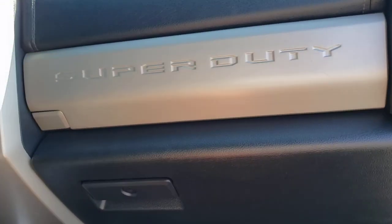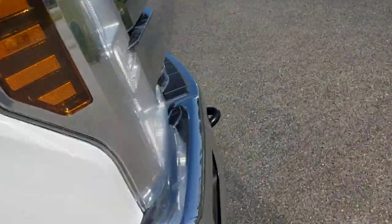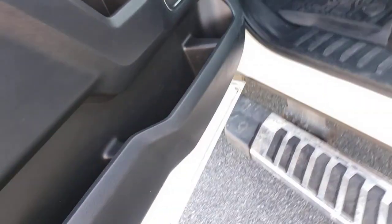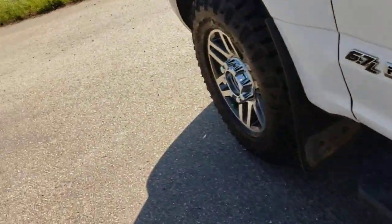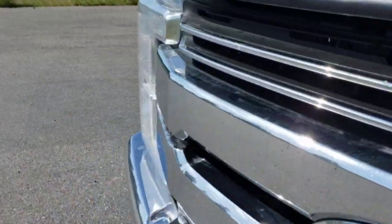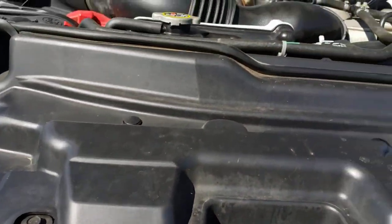Let's take a look under the hood here. I'll go back to the other side. Sounds healthy. Sounds like a 6.7. I've driven quite a few of these trucks. They make real good power. They haul really nice. If you're looking for a truck to pull a trailer around all the time, this is definitely a good candidate.